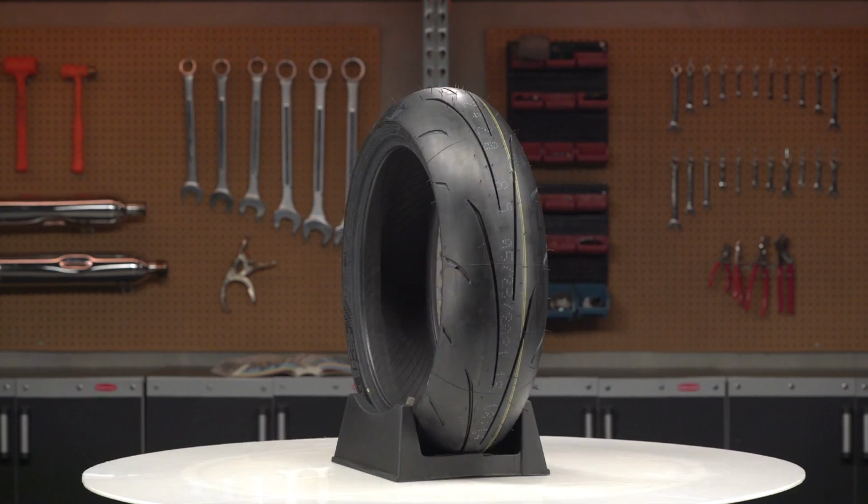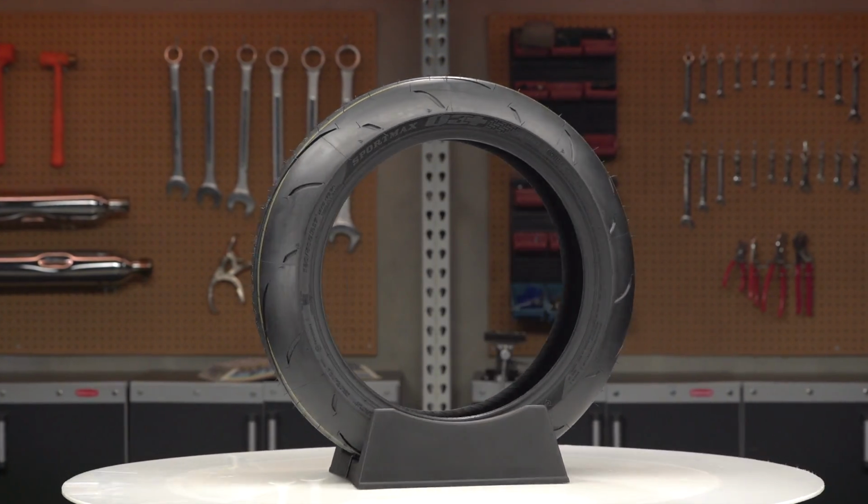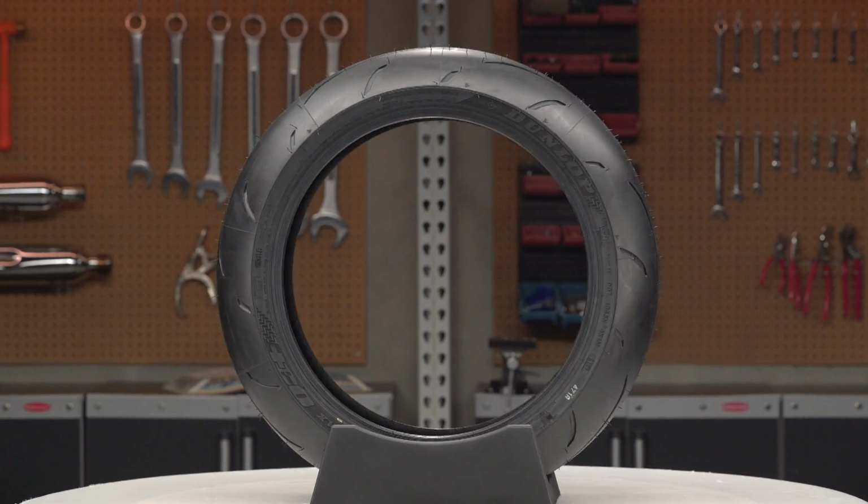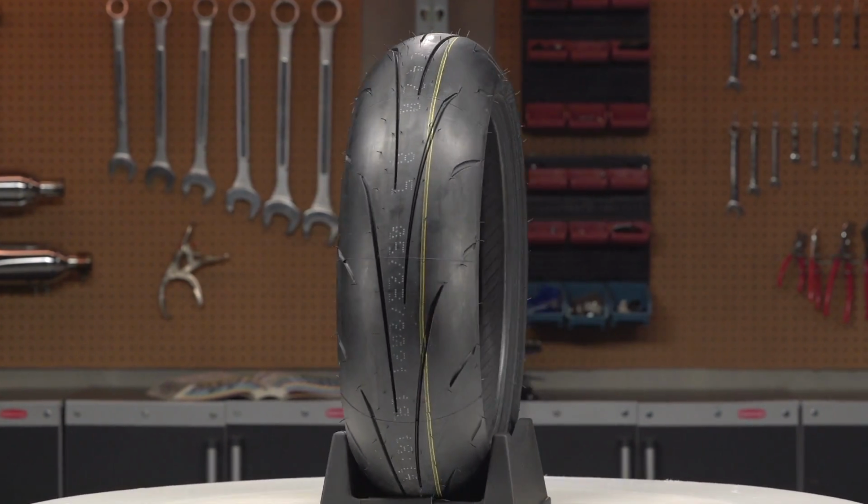Now, Dunlop has a lot of fancy terms in here, like their CFT, referring to their carbon fiber reinforced sidewalls, or IRP, which refers to their intuitive response profile of the rear tire. But really, all you need to know about that is that these tires work. They're one of our favorites personally. They're a favorite amongst our staff as well as customers alike.